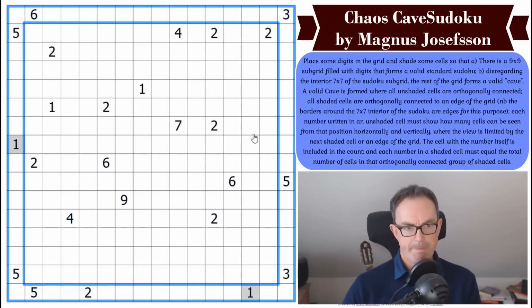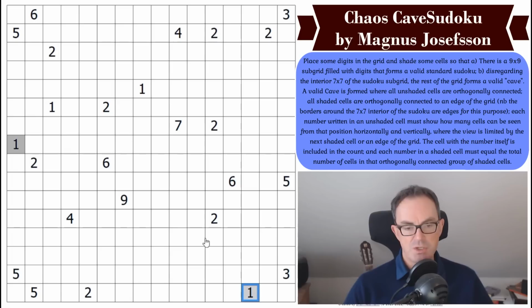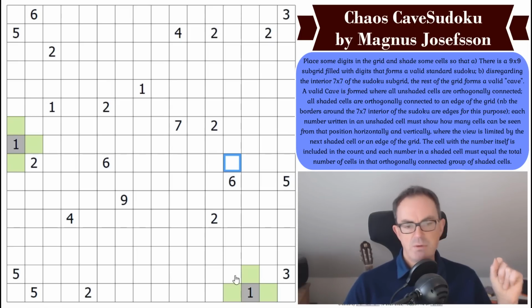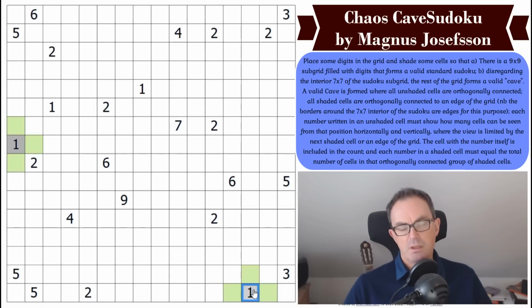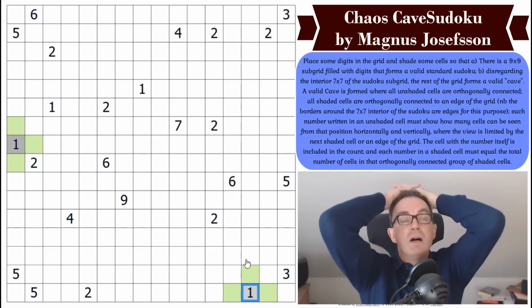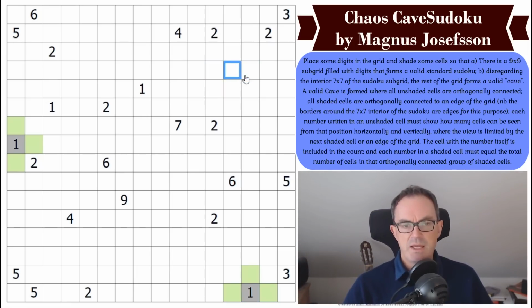Now, what does that mean? I don't know, but what I am going to do, because I've learned that these ones are definitely shaded, I'm going to surround them with unshaded cells that are part of the cave. Now, do you get the checkerboarding in this puzzle that you normally get in cave? So I'm looking at this one. And the answer is, hang on, this is where I'm going to have to pause and use my brain. And by gum, what does that mean? I think I'm just going to think about this up here, if that's all right.